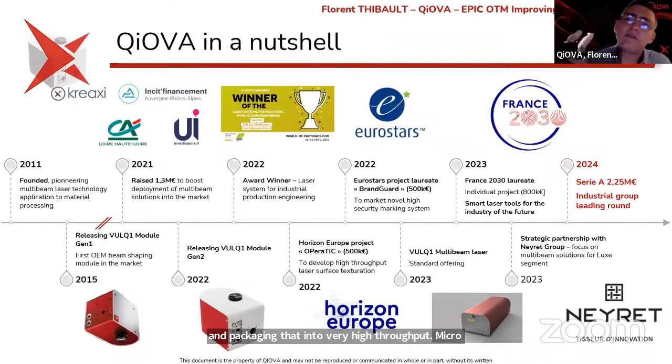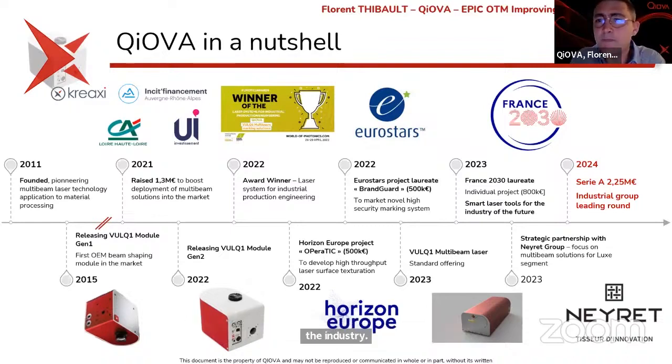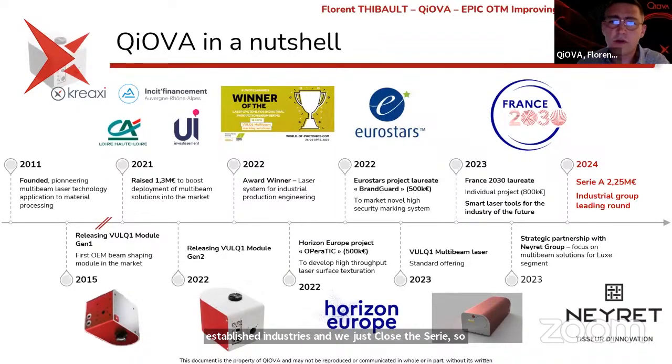And the bulk of our activities are in marking and micromachining. Here, we'll talk about marking more specifically. Just recently, we're expanding nicely in a couple of target sectors, like the lux and the pharma is one of them. We signed strategical partnerships with established industrials, and we just closed the Series A, so a couple more millions in the company to accelerate the industrial implementation of our Vulcan multi-beam laser solution.